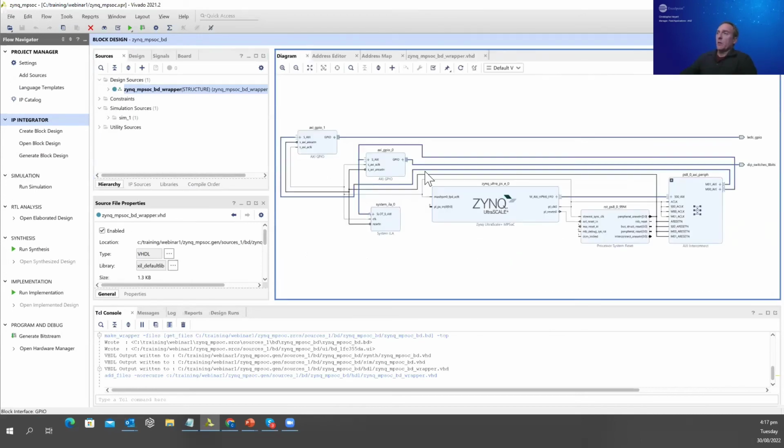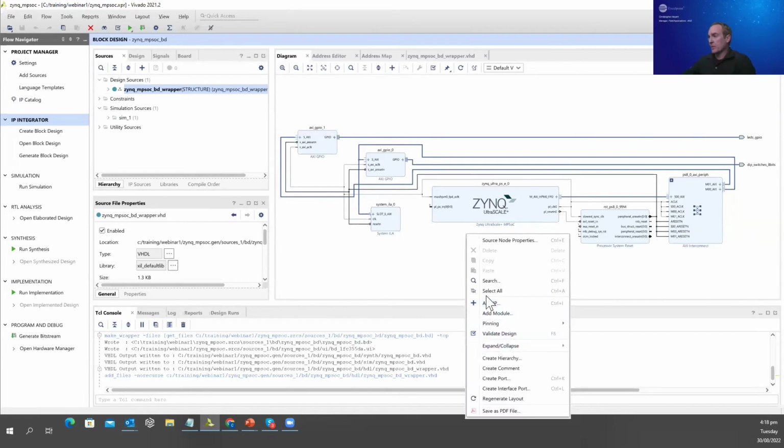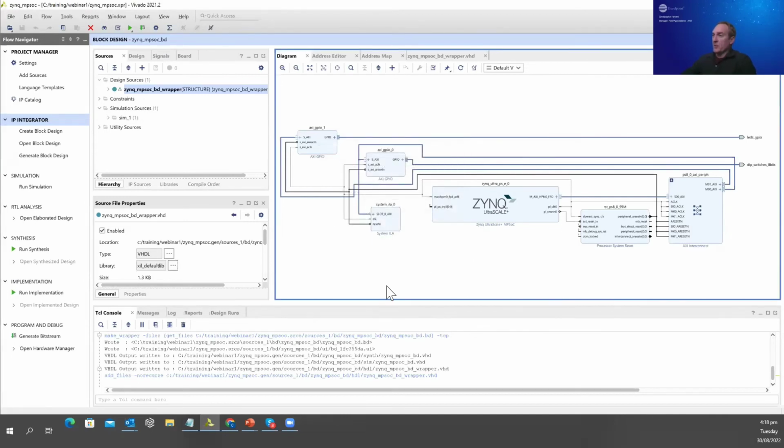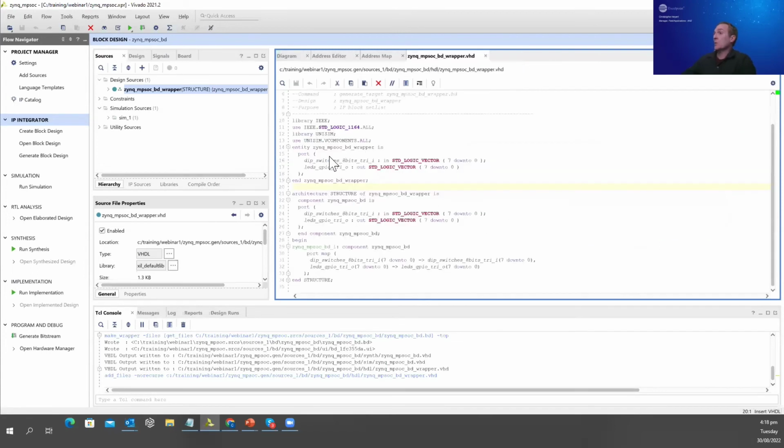If you wish to only work with this type of design, this is perfectly fine. You can either import RTL modules, as mentioned, like this module type RTL or a block design, which is RTL module referencing or block design referencing. You can import that in here, or if you have a large design and a legacy RTL design and you just wish to add this, then you can also simply instantiate this block in your top level VHDL file or Verilog file or SystemVerilog, whatever is your preference.